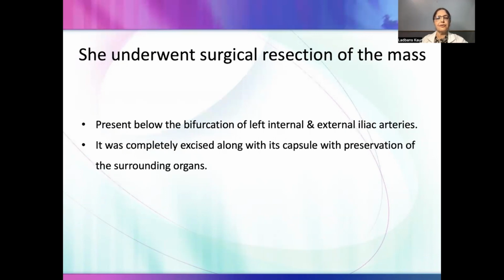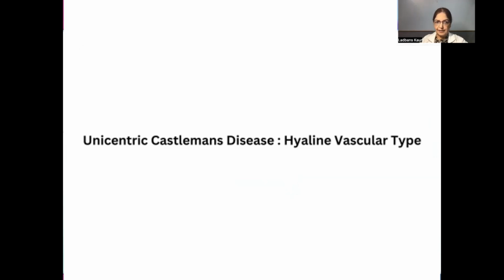She underwent surgical resection, and this mass was seen below the bifurcation of the left internal and external iliac arteries. It was completely excised along with its capsule, with preservation of the surrounding organs. And the histopathology revealed it to be a unicentric Castleman's disease, hyaline vascular type.